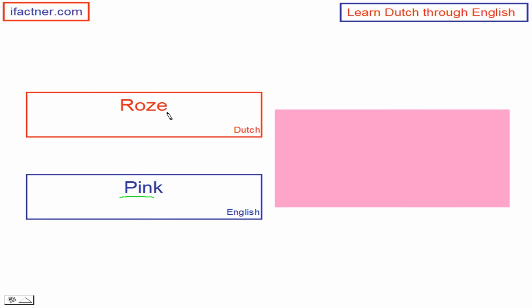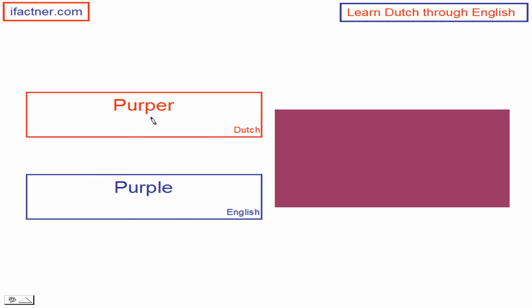Pink, roze. R-O-Z-E. Roze. Purple is paars. P-A-A-R-S. Paars.